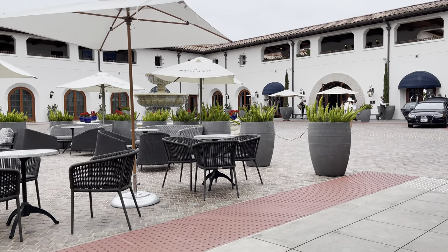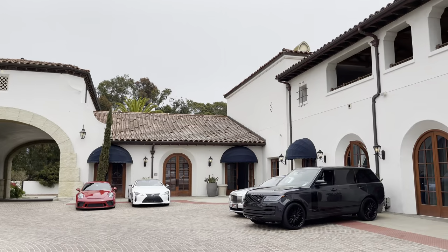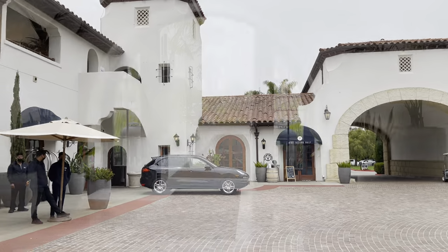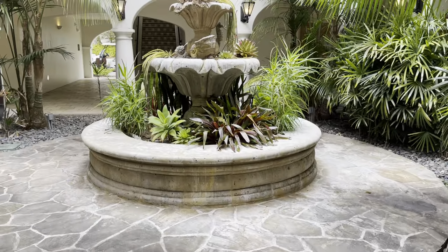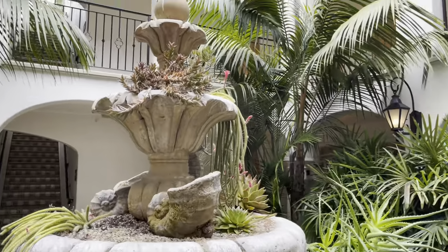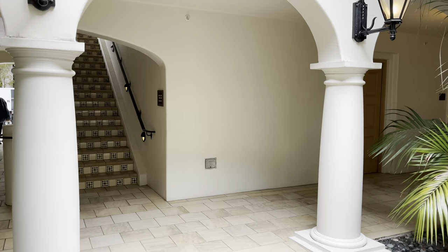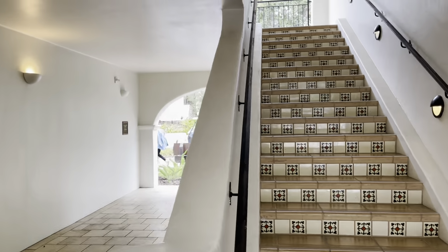Staying at the Ritz-Carlton Santa Barbara. So this is the front of our hotel room, and then this is a little atrium that's right outside the door. It's very, very calming. You feel really soothing and relaxing. It's a very Spanish style, like hacienda type architecture.